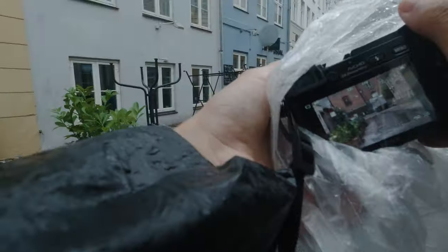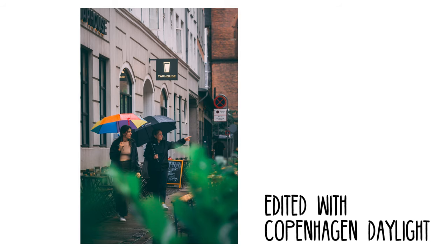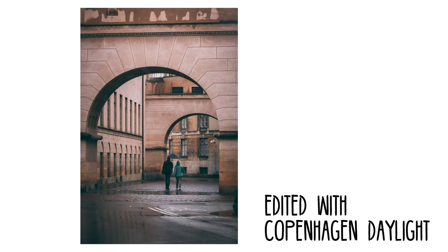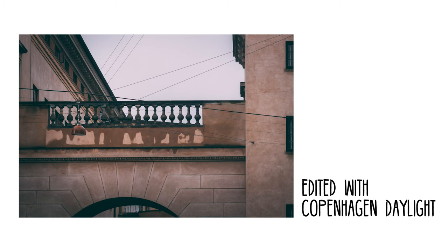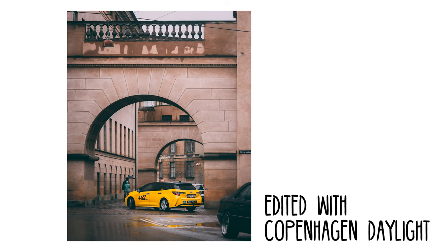I tend to use foreground elements quite a lot, just to add some depth to the photo and help lead the viewer towards my subject. But because I'm using a really long focal length and I am in an area where the streets are quite small, I sometimes have to use photo stacking to get useful vertical photos. If you'd like to know more about this method, you can watch one of my videos about this topic just after this one.